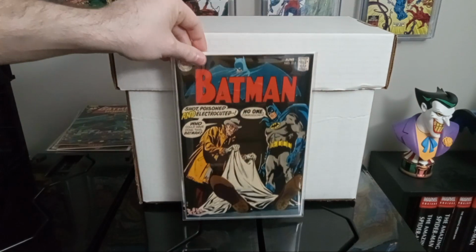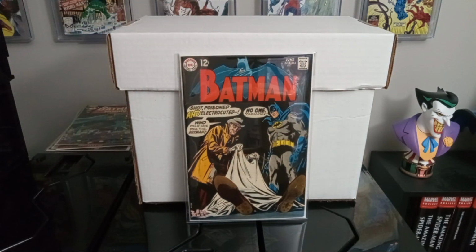And this is where we start getting to Neal Adams goodness. We have Batman 212, Commissioner Gordon and Batman right there. Beautiful black background.